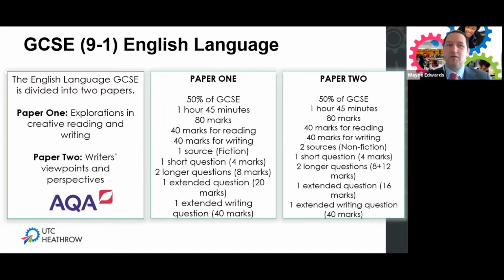A little hint for June GCSEs moving forward in English language: do the extended question first and then work backwards. That would be my recommendation, as that's worth half of the paper.